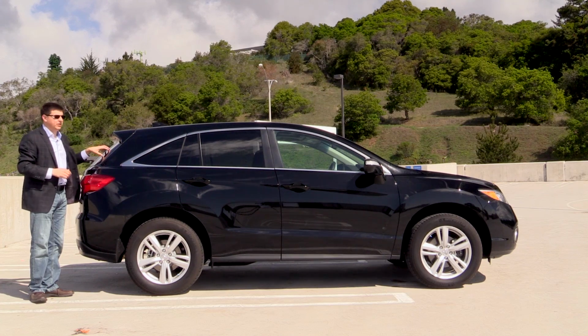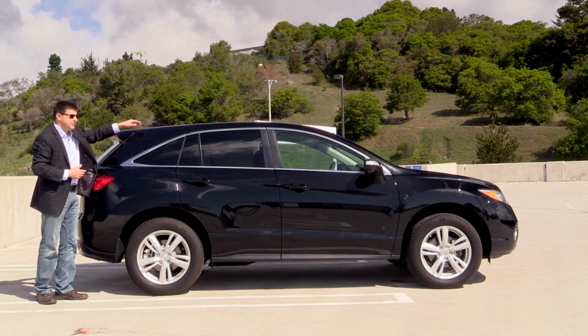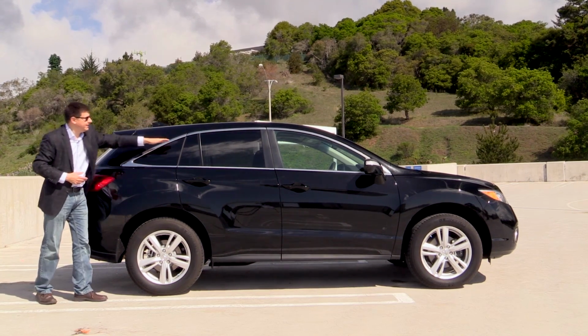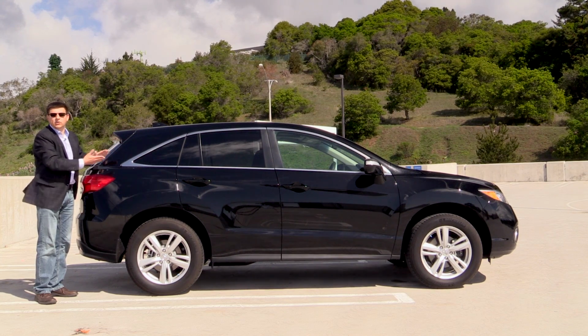In addition to the sloping rear glass, you can also see what's going on in terms of style. This roofline really doesn't plummet that much at the back versus the middle of the car. It really is right about the same height. However, with the glass taking this drastic angle at the back, it makes it look a lot sleeker, a lot more coupe-like in the back.